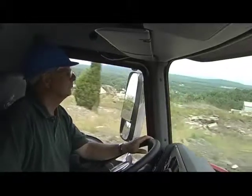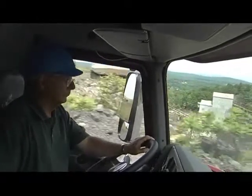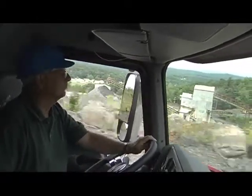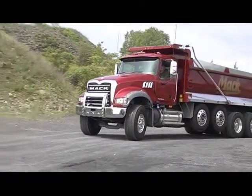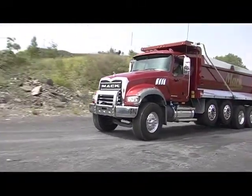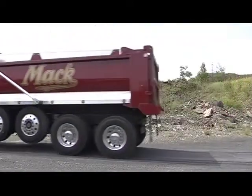Other than your attention to the DEF level, you won't find operating an EPA 10 truck to be different than operating other trucks. In fact, it'll be easier than running an 07 emissions vehicle because you are not likely to be bothered by any DPF regeneration requests or indications.